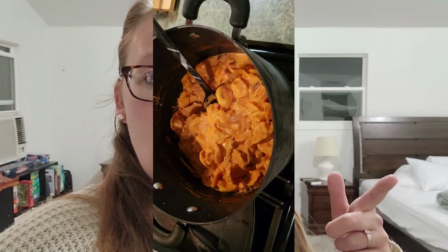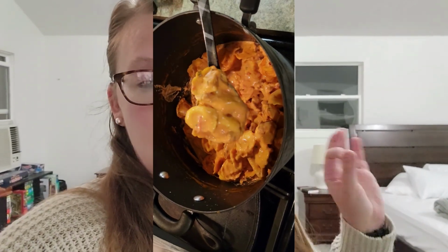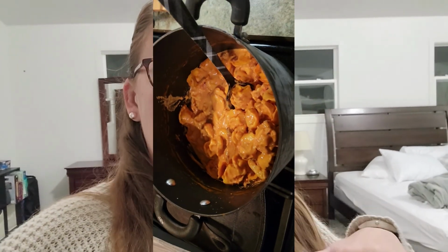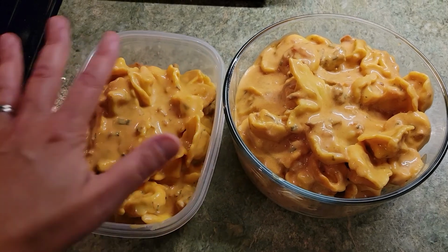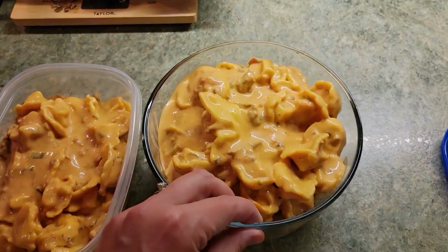So I did not show you guys dinner, so I'll just insert a clip over it while I'm talking here. It was so good. That's one of my favorite things about that meal is how much it makes. And the clip you're seeing is what's left over. But it's such a good meal. So if you need to feed a crowd, I highly recommend.